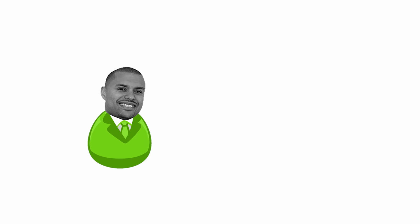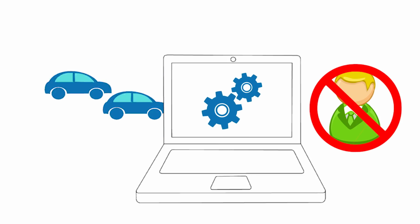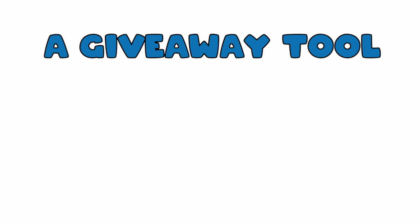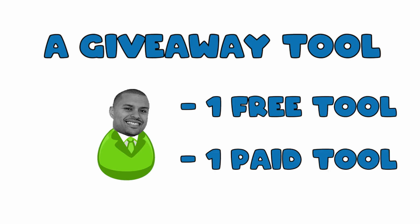Now let's talk about how Julien set up his giveaway. One of the most daunting things about running a giveaway is how to set it up and collecting entries. You want to make it as automated as possible so you don't have to babysit your giveaway. The best way to do this is to use a giveaway tool. There's one free giveaway tool and one paid that Julien recommends.